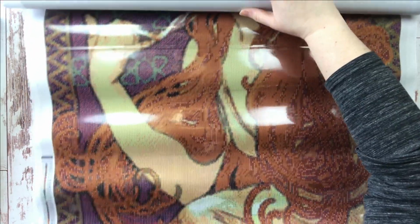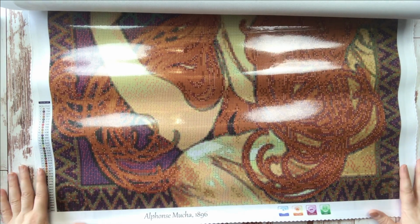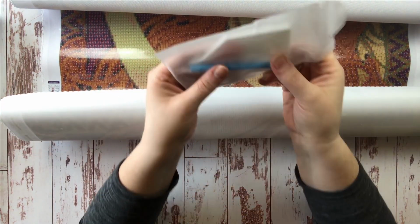I'm delighted. Thank you, Robyn. Oh my gosh. Here's the artist, Mucha, 1896. That's really awesome. I heard something fall and it was my toolkit.